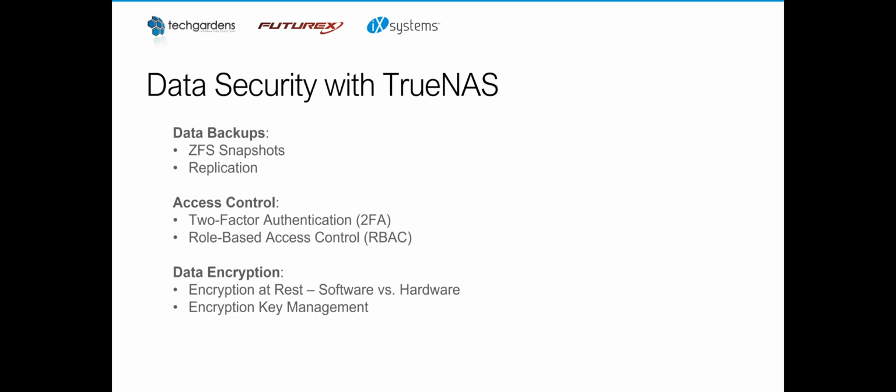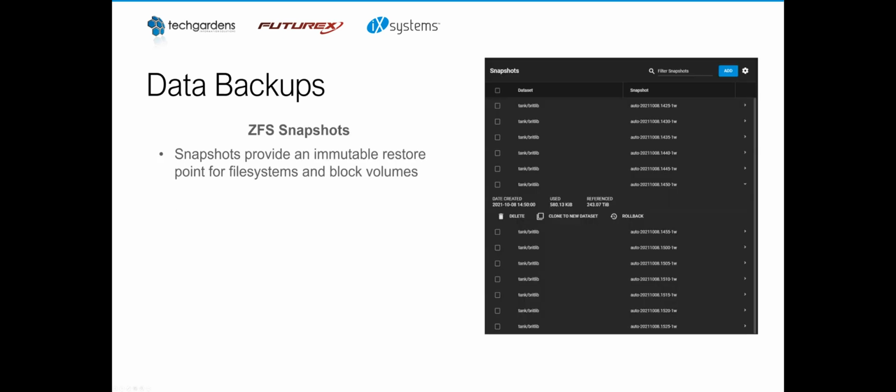So why don't we go ahead and start with data backups. Data backups are going to be hugely important for recovering from a variety of different events, from data corruption to malware to simple stuff like accidental deletion of files by users.